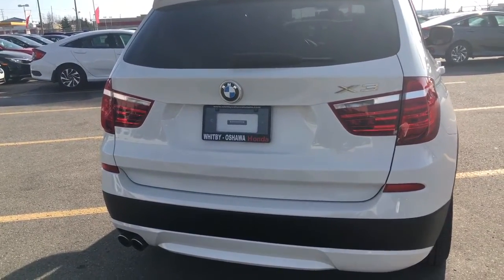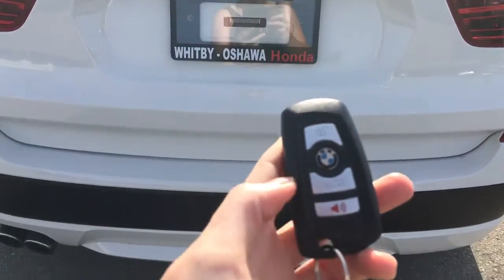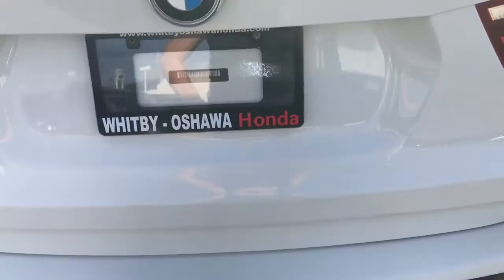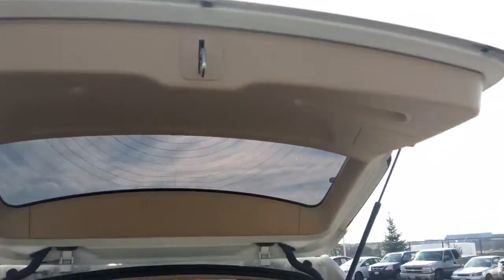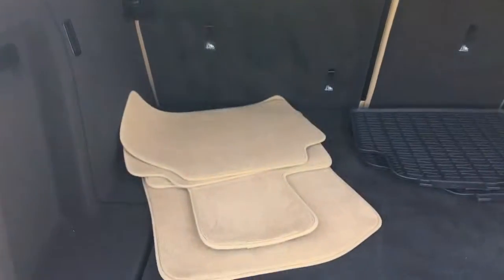Checking out the back of the BMW X3 now. We can use our key fob to get in, as that button there will pop the trunk. There's also just a little button under here as well. You can click to unlock it if you don't have that with you. And give it a little pull. The hydraulic lift will do the rest of the work for you. And it's nice to note there are 2 handles, one on each side. It doesn't matter where you are, it's a comfortable grab.